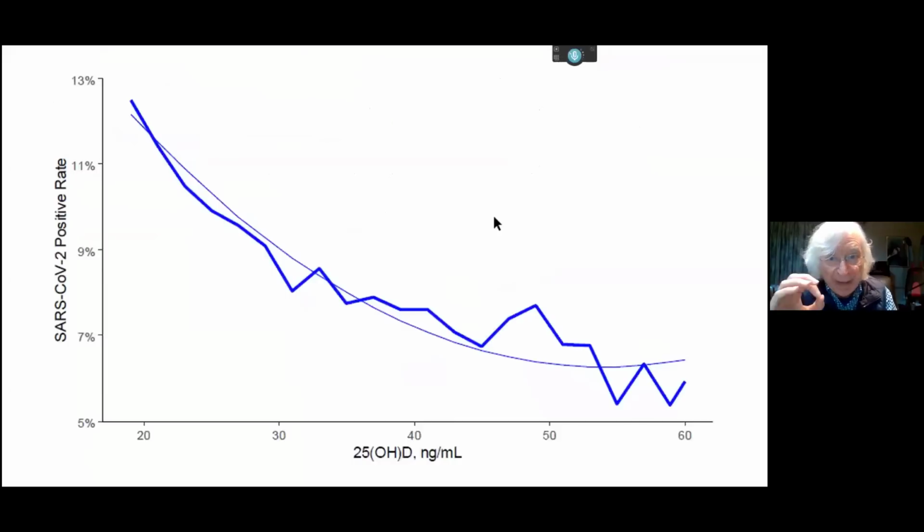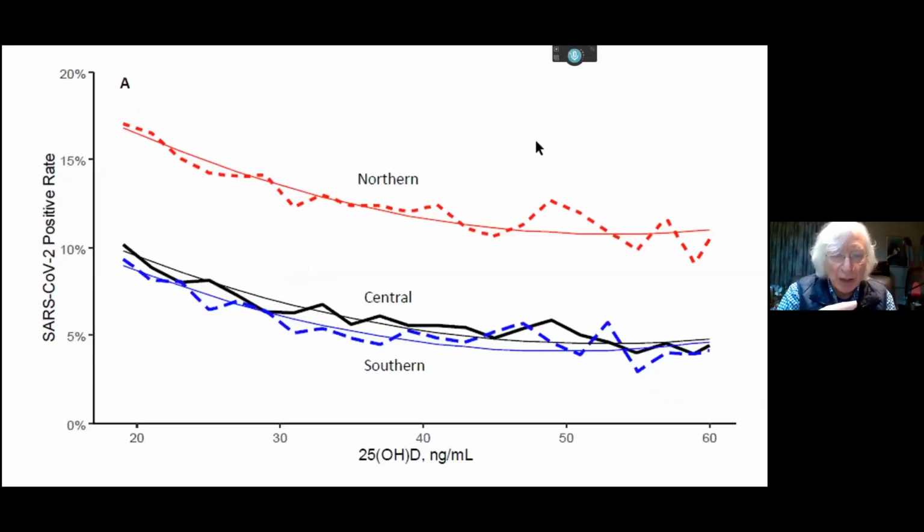And we just published in PLOS ONE on September 18th, and if you look at this slide, it's quite remarkable. If you look at 20 versus 55 or 60, you can see that there's about a 54% decline in risk of acquiring this COVID-19 infection. So simply by being vitamin D sufficient reduces risk by 54%. Whether we looked at northern or southern latitudes in the United States, the effect was still the same.